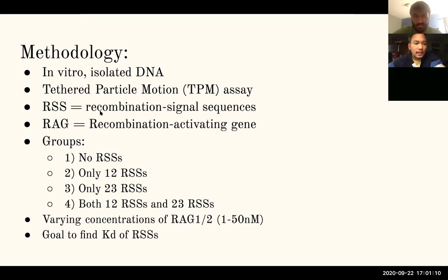They used something called tethered particle motion. I tried to look up what it was, but it was really confusing. They had 4 different groups. They had a control group with no RSSs, because they were seeing if RSSs had significance. If there were no RSSs but the DNA got shorter, that means there was some other gene segment that allowed RAG to bind.